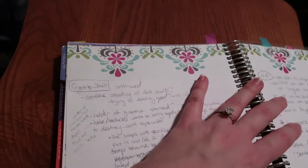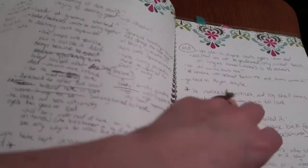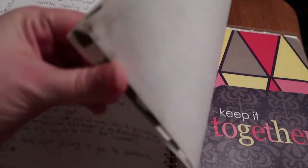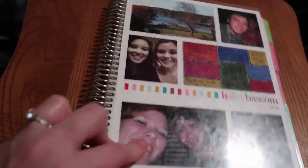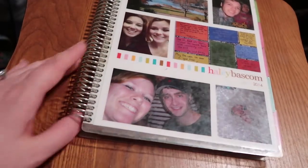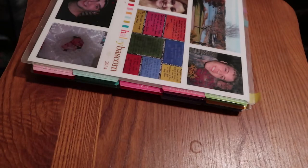I'm not gonna even try to hide some of the things too much because I've changed so much of my notes. Yeah, so this is what I mean by it was just kind of haphazard and everywhere, and it's nice now to have just one notebook I can go to. But I loved this journal. My mom got it for me because it had the personalized pictures. Love Erin Condren, but these notebooks are really big.